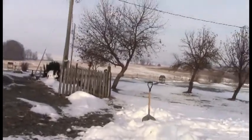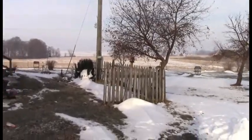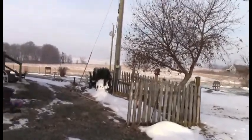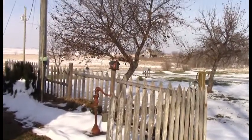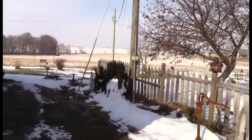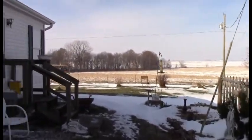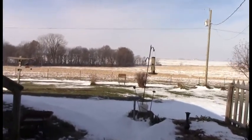Don't have quite as many bird feeders right now because I gave a set to my daughter for her birthday. So the bird feeder that used to sit there, I gave to my daughter for her birthday. She wanted a bird feeder at her homestead, and her birthday kind of snuck up on me. So I didn't get one ordered, so I just gave her one of mine instead.